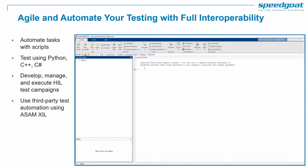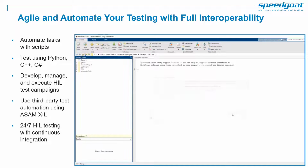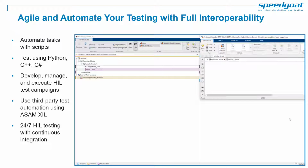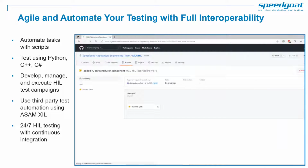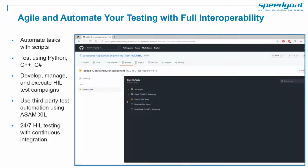You can further automate and boost the productivity of your testing using continuous integration. For instance, you can use source control within your projects, quickly track, compare and qualify changes, and integrate CI platforms like Jenkins, GitHub, or Azure DevOps to orchestrate testing and have HIL systems operating around the clock.